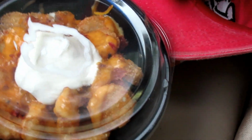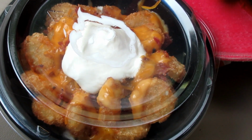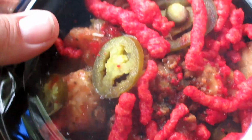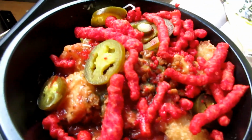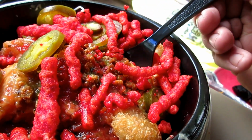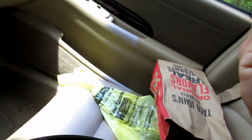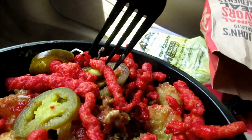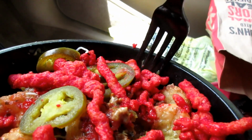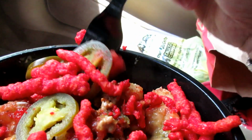Yeah, this one I'm going to try later on is the bacon cheddar loaded potato legs. But first, it's Fritos Flamin' Hot Potato Lace. So I'm going to see what I can come up with. Alright, now it has the chips, some jalapenos, some salsa, nacho cheese, of course those famous potato lays from Taco John's. Pretty good.